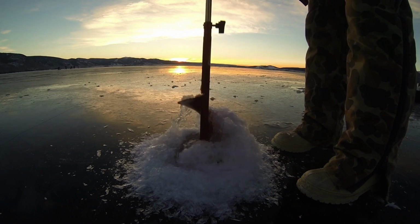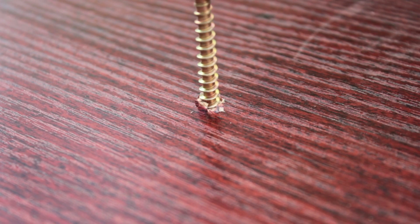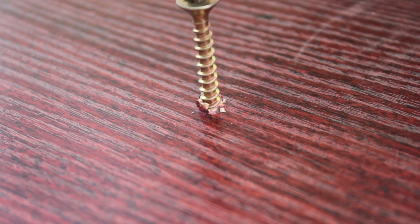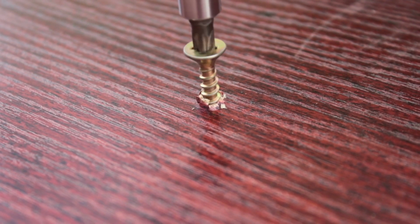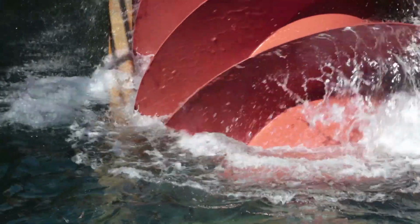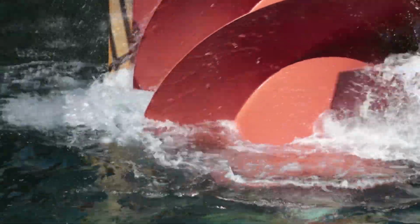With its ability to drill into ice, how closely related to a wood screw is the Archimedes screw? The difference between a wood screw that you use to screw into wood and an Archimedes screw is one of exaggeration. In an Archimedes screw, the bits that you would bite into the wood from a wood screw are much, much more exaggerated. So you have that thin central pillar, and then the actual planes on the outside are much larger compared to the central part.